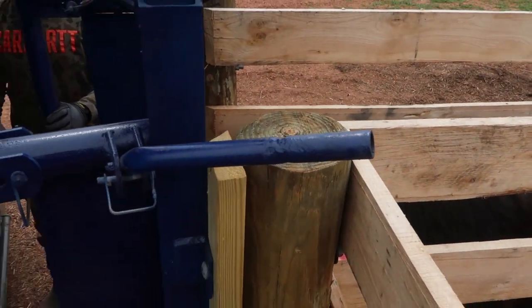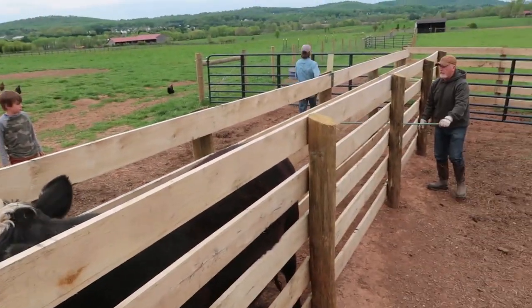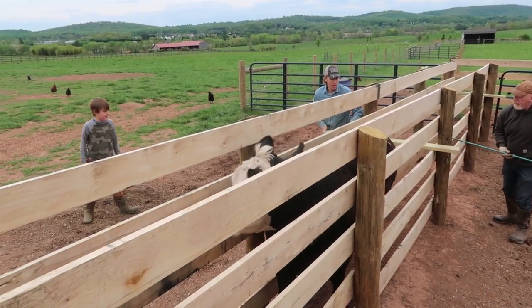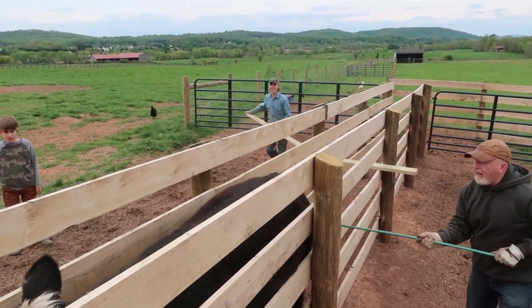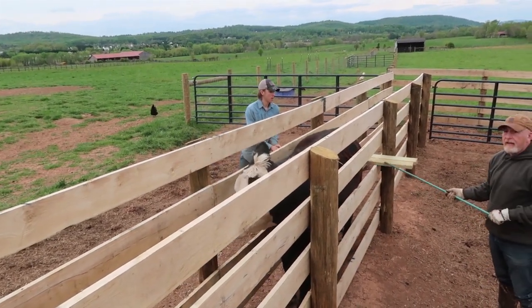Okay, bring your other board down here. Put the other board in here. Hey, pull it up on the other side of the post. Go. Okay. He's scared to come near me. Well, step out. He can't go through that gap, can he? Yeah, he can. Let's go.